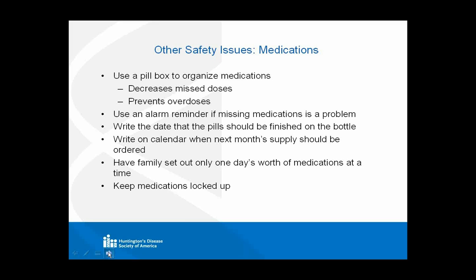If there is still concern after some or all of the above strategies are implemented, it is safest to keep medications locked up and to make sure you or another caregiver is administering them.